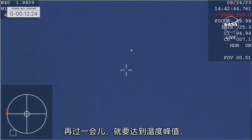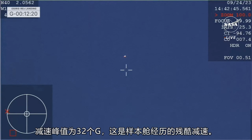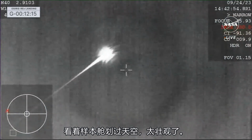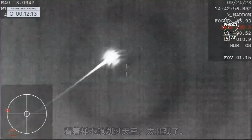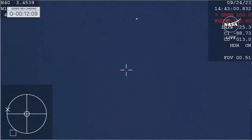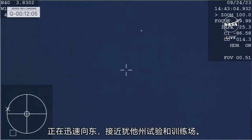And in just a few moments, we're going to reach peak heating and peak deceleration. That's at 32 G-forces, punishing G-force on our SRC. A phenomenal view of that streaking SRC coming in across the sky. At this point, we have entered in over San Francisco, California, and are very quickly going to be approaching the Utah test and training range just a little bit further to the east.